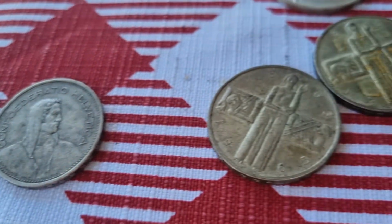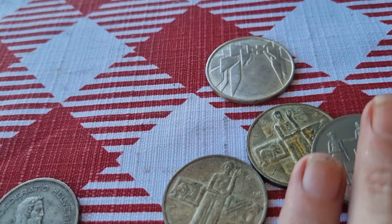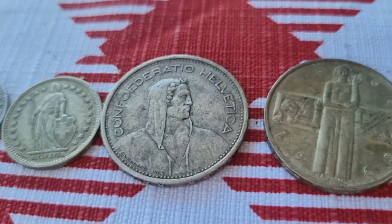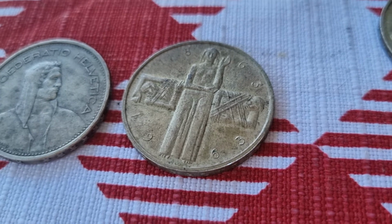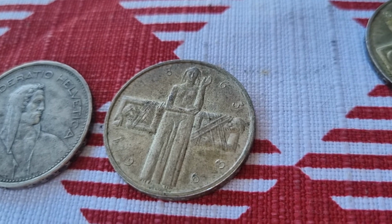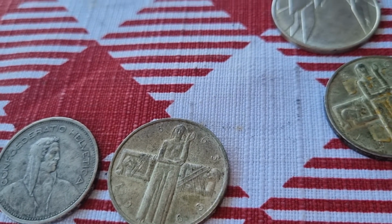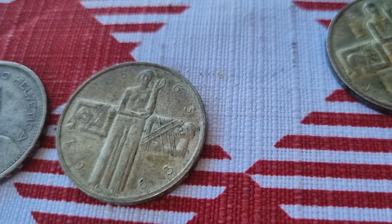I've got some other information on some of these other characters, like this one here. Well, that's Helvetia again. That's right, isn't it? So this is 1963 5 franc. Okay, so that's celebrating the Red Cross, and it's got Helvetia at the front there. So that's what that coin's all about. What's the composition on this one? 83.5% silver. 623,000 made.